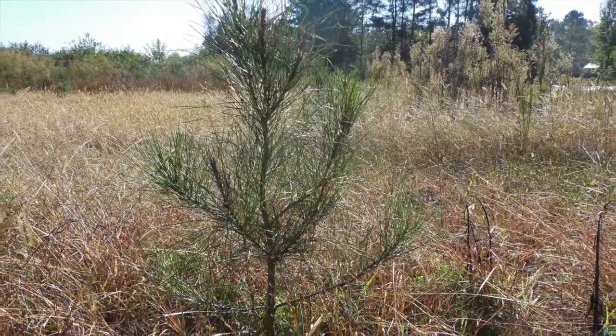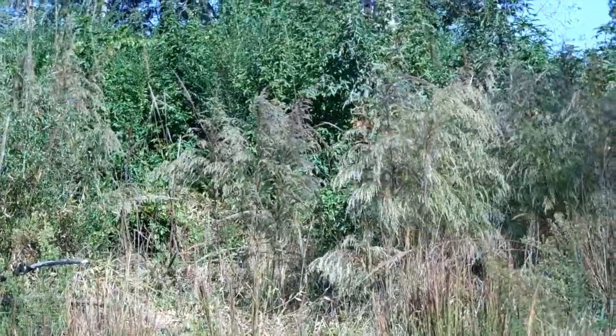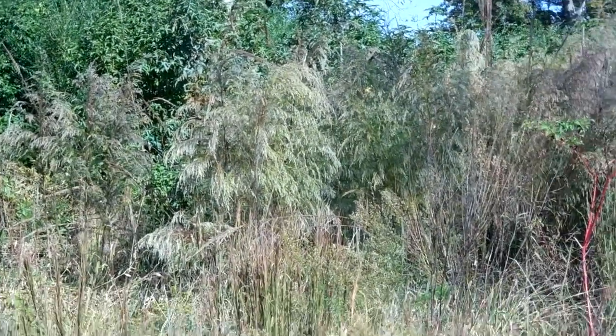Well, our pines are 18 months old, and they're 18 to 24 inches tall, and they're in among various hardwoods and weeds that are 6 and 8 feet tall, so they have no sunshine and no chance of really doing what they're supposed to do.